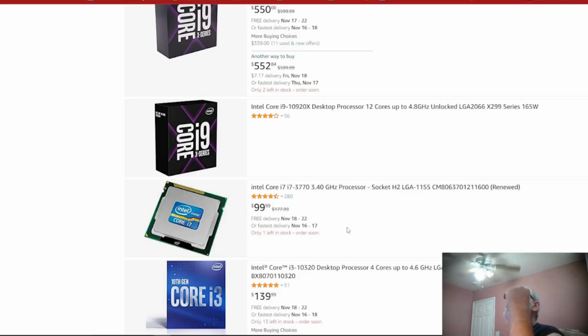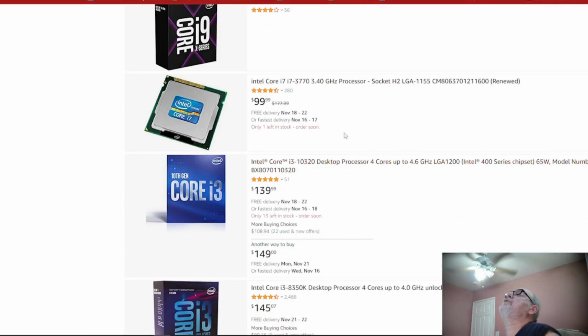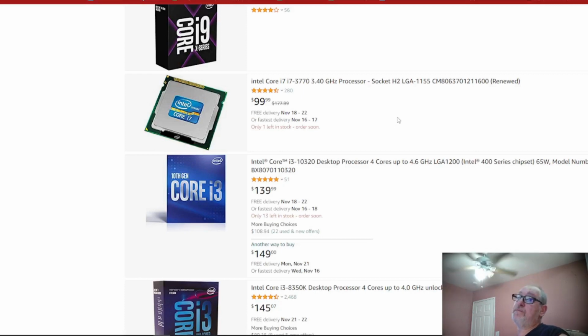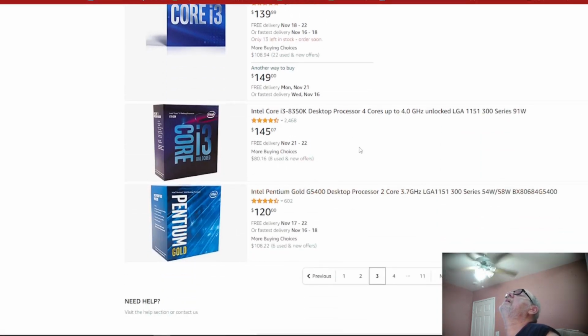Socket 1155, i7 3700, $99. No. If you find a decent motherboard to go along with it for cheap, you could probably get away with spending $200 on a processor like that with the motherboard, and putting in maybe a 20 series NVIDIA. Maybe a 20 series NVIDIA would go good with that. 4 gigahertz, $145, 8th gen, 91 watts. It's kind of iffy. You could. 58 watts, Pentium Gold, two core, maybe, hopefully 4 thread, but that's probably 2 core, 2 thread.